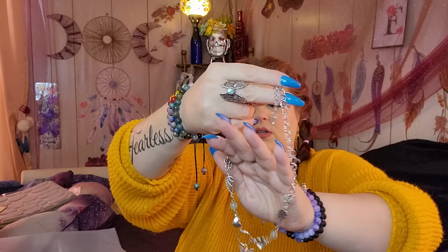Okay, next. We have this right here. This was $2.09. This is another necklace. I'm going to save this to put it in. Oh, I see the other keychain too. This necklace you guys are going to love. This is beautiful. This is a silver necklace. Okay, hold on. I always have to figure out the best way to show you guys the necklace.